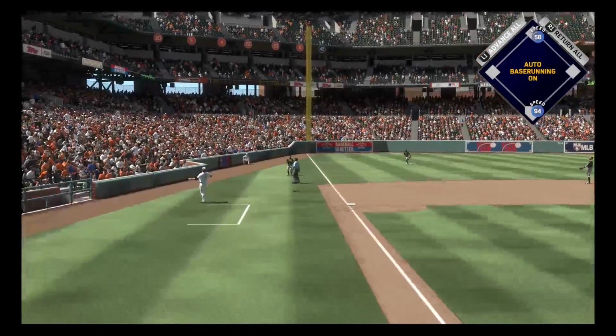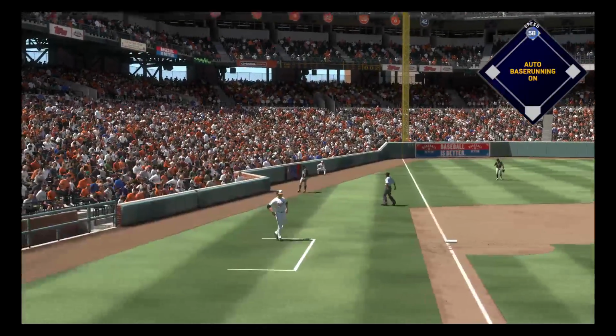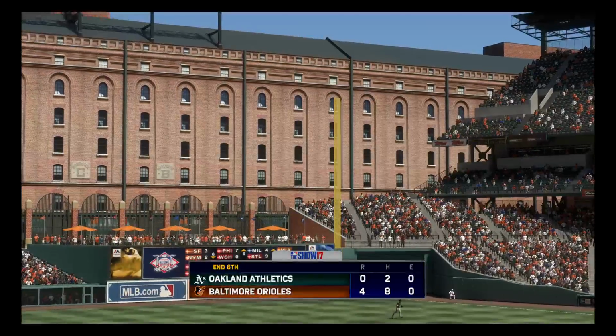Swing, and he pops him up over toward foul territory. Solarte is there, and the side is retired. Orioles leave one, but they hold a 4-0 lead.